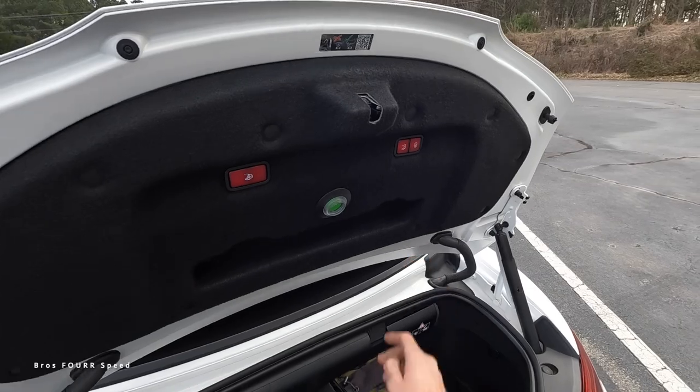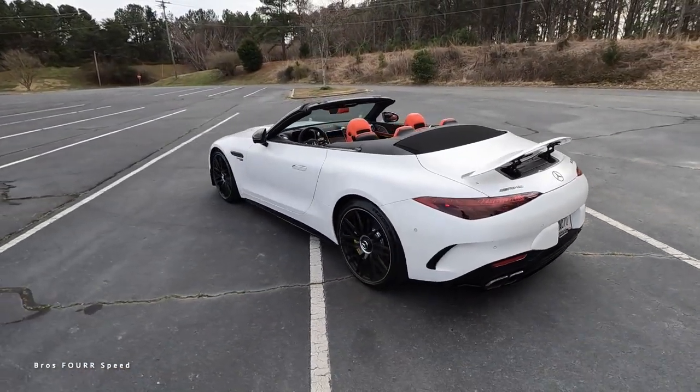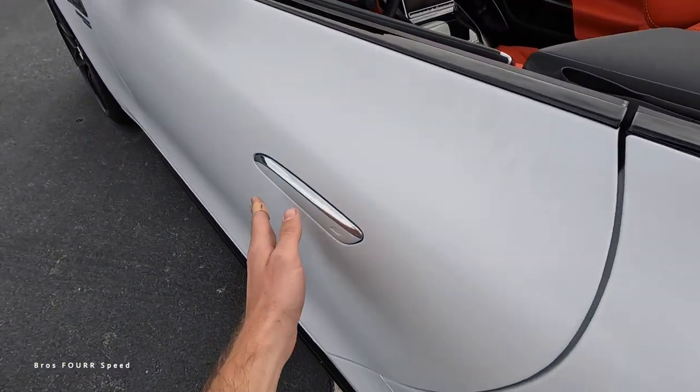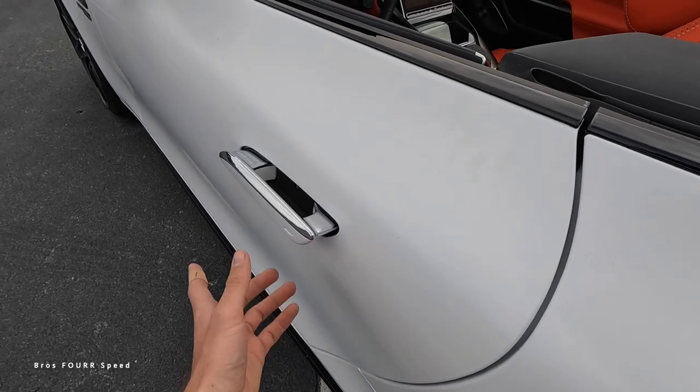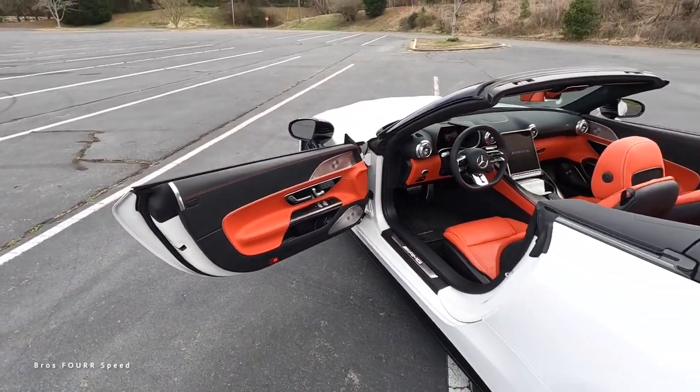Now, up top, we can push on the left button to close it. The right one will do both as far as locking it too. And then we can work our way back to the interior where we have the beautiful flush-mounted door handles. We can slide on that to unlock it, and then of course you can lock them from there.